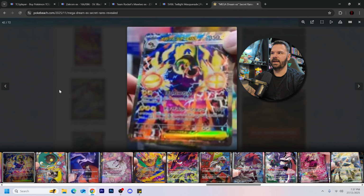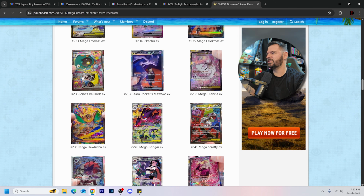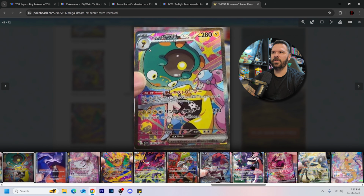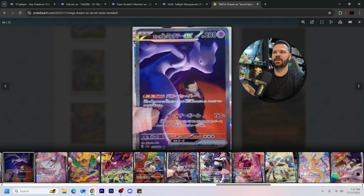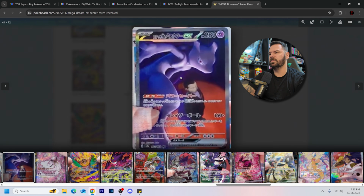Another look at a Mega Electros SAR, but this is probably the blurriest photo we've had all video. I know this is super early. Another cool Iono's Belly Bolt, which my partner will love. She loves Iono. So she's going to be super stoked that there's another one. This is probably one of my favorites. The Rockets Mewtwo, or Giovanni's Mewtwo. Is it? No, it's Rockets Mewtwo.